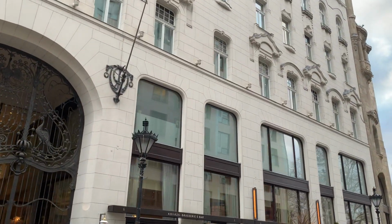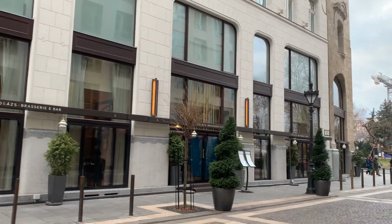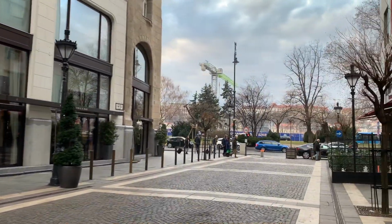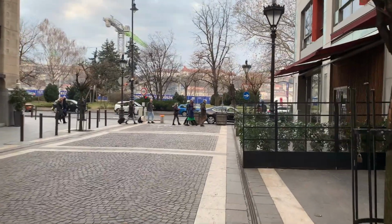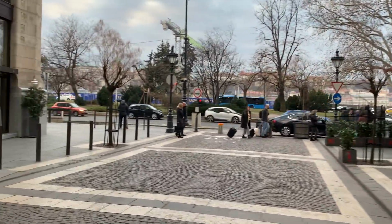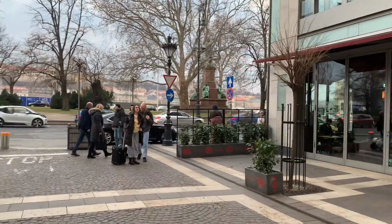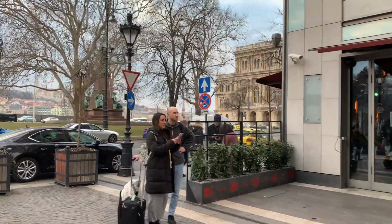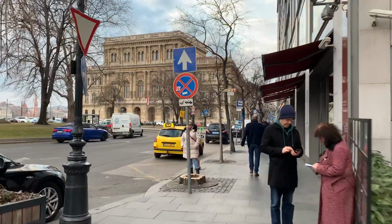Four Seasons Hotel building. By the way, the Four Seasons Hotel, which is still, yes, in the heart of Budapest, is considered to be the most expensive hotel in Budapest. Many famous actors and personalities come to the Four Seasons Hotel.